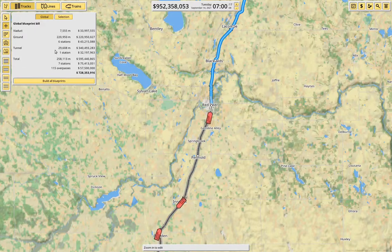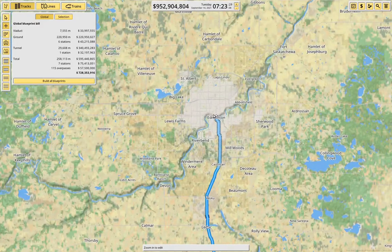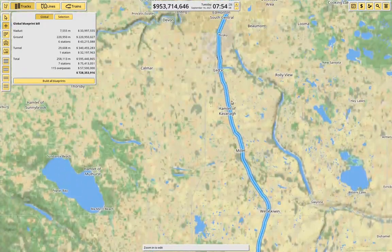And while you were away, I've run the clock forward a bit, collected a whole boatload of cash, and I've also roughed in the rest of the main line up to Edmonton, downtown Edmonton. That's going to cost $728 million to build, which is why I ran the clock forward enough to get almost a billion in the bank, because when we build this, we're going to have to add several trains to the line.